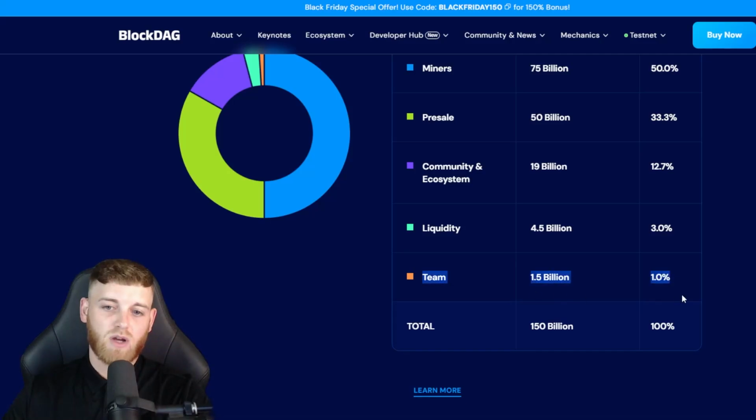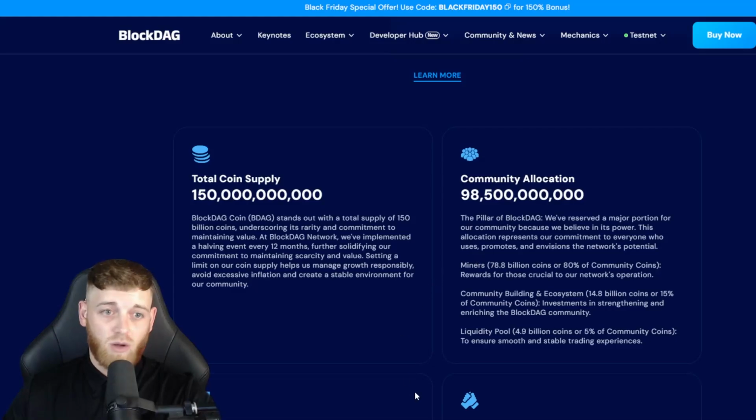And the other thing that did catch my eye was the team tokens, guys. Team tokens is only at 1%, which is insanely bullish here. It just shows the team isn't greedy, and they're not in it for the money. They're in it for the tech and to really develop blockchain technology and just develop the whole thing essentially.